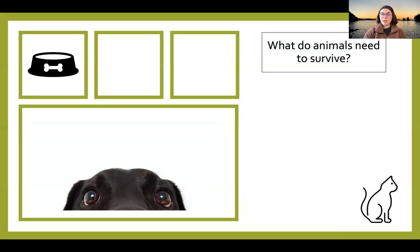That's right. The first thing that came to your mind was probably food. In the morning and at night, you probably pour some food into your dog or cat's bowl, and they happily go and eat it. So just like you and me, all animals need food. And some animals, they can eat plants, and some animals, they need to eat meat, and some animals can eat both. And so depending on the diet of that specific animal, it'll depend on how they get their food.